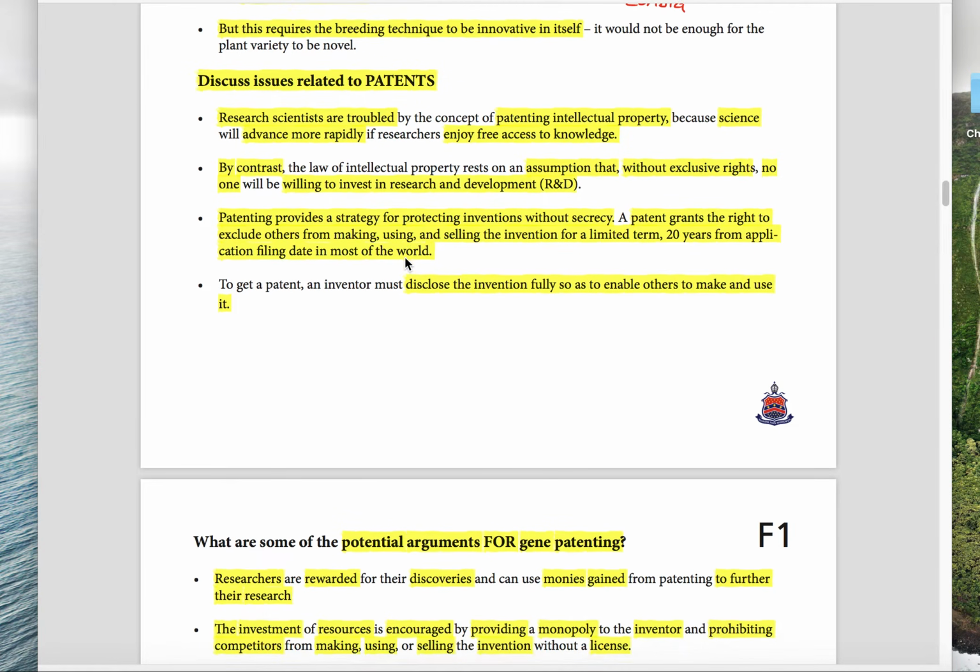Okay, so discuss issues. Some scientists that do a lot of research are worried about patenting things because it means that scientists have to pay money to be able to access it, which means that things won't be able to be used as much to then further even more research into other areas. But basically, the reason that we do patent things is because it assumes that people wouldn't want to invest money in research and development if they couldn't make money in return. And if anyone could use their invention, they wouldn't be able to make much money out of it, which would lead to less research and development and less technologies.